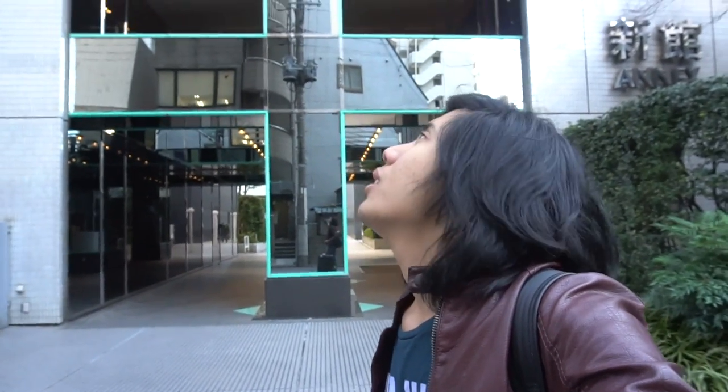Finally arrived at Washington Hotel Shinjuku, and also after getting a bit lost, I went the other way around because the buildings here look alike. So finally I found the right one, and first I'm gonna check into my room, and then we go for the activity today in Tokyo.